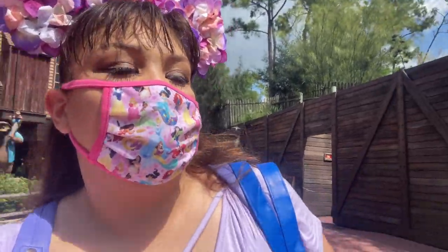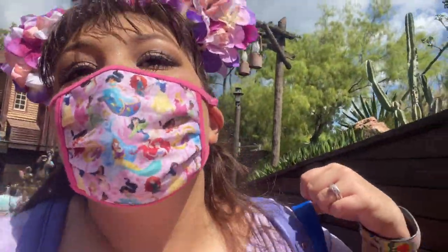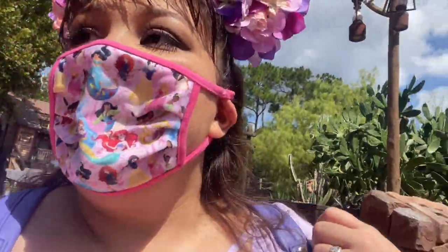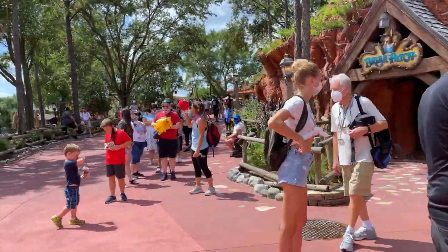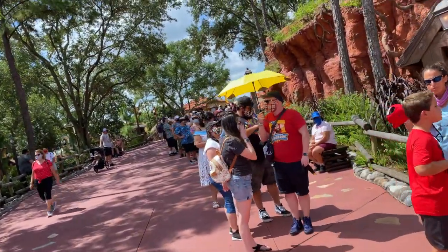So in total, we waited about 30 minutes for everything for the whole store. It took 15 minutes for us to get in. We got everything within less than 5 minutes, and then 15 minutes for us to check out. But yeah, and I want to show you guys the line that it is now. It's a 30 minute wait, but look at this line. It just looks worse than what it is.